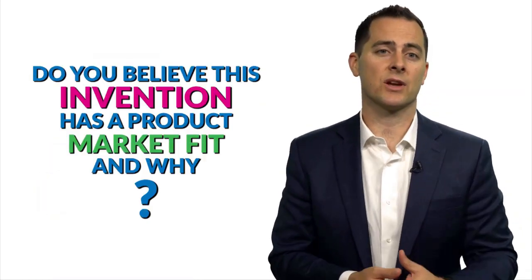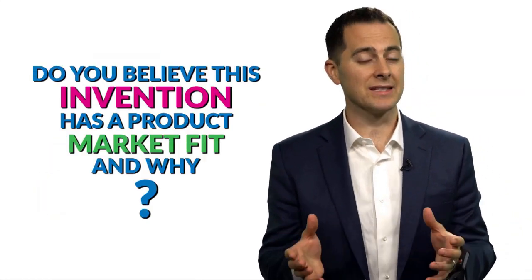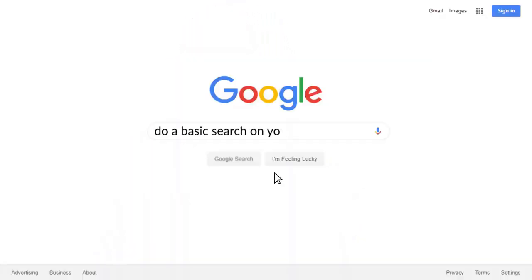Do you believe that this invention has a product market fit? And why, right? Why would your solution be better than what the consumers are currently buying? Is this something that they already have a patent on? Maybe you've got some issues where you need to design around someone else. Jump onto Google Patents and do a basic search on your own to get familiar with patents and the way they are articulated with regards to their claims and ownership.